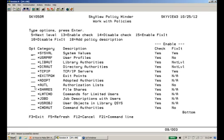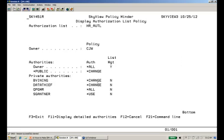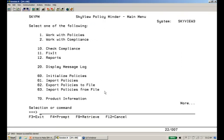When we go to the authorization list category and drill down in here, you can see that the authorization lists that exist on the system have been brought in, and these are the authorization lists that are currently there, along with whoever is authorized to these authorization lists.